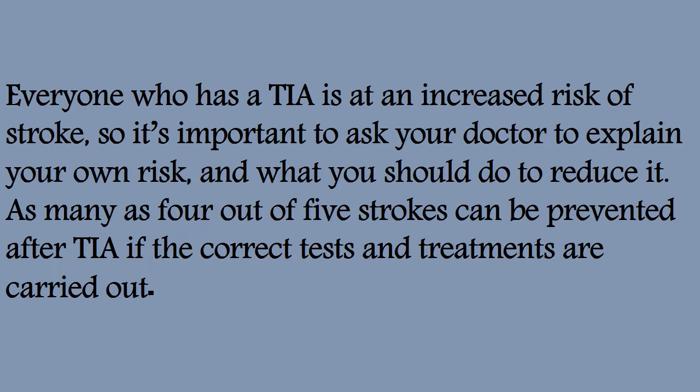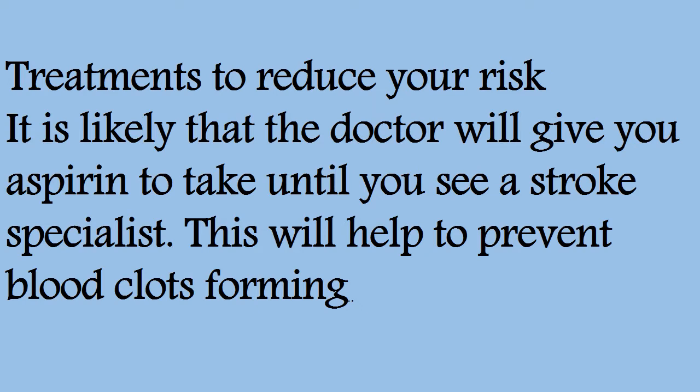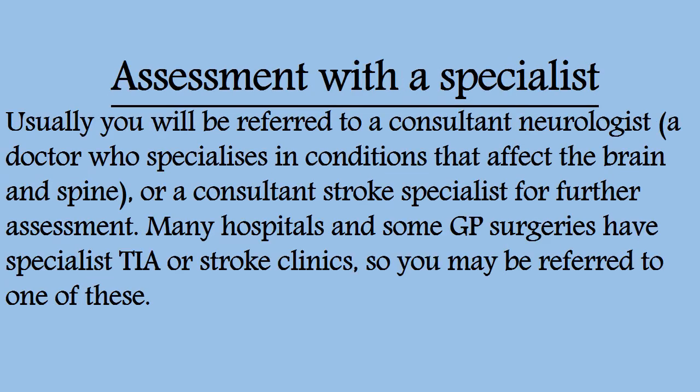As many as 4 out of 5 strokes can be prevented after TIA if the correct tests and treatments are carried out. Treatments to reduce your risk. It is likely that the doctor will give you aspirin to take until you see a stroke specialist. This will help to prevent blood clots forming. Assessment with a specialist.